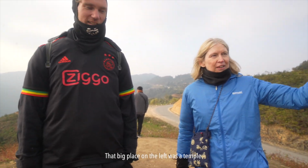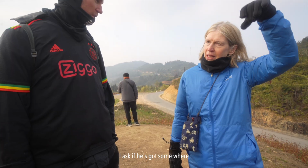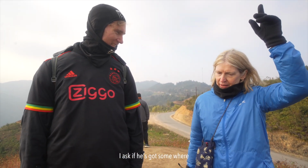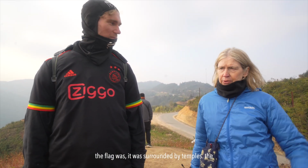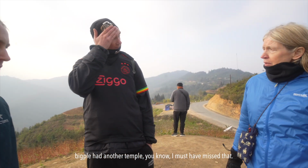That big place on the left was a temple. I asked about that as we came down from the other place. Shall I ask him if he's got some Vivaldi? Where the flag was, it was surrounded by temples. Yeah, the big temple on the other side. No, but it had another temple, you know. Oh, I must have missed that.